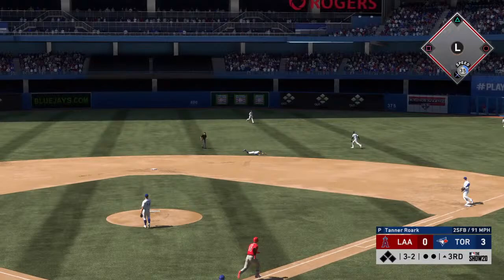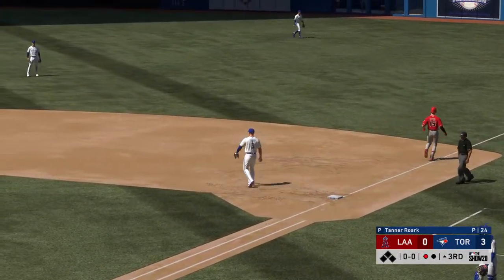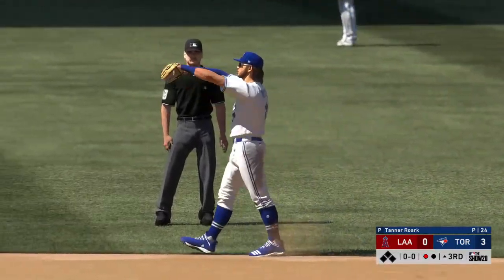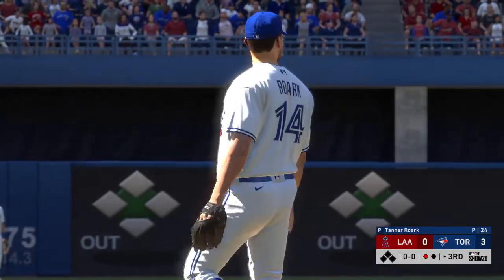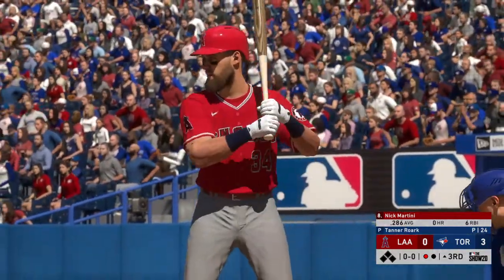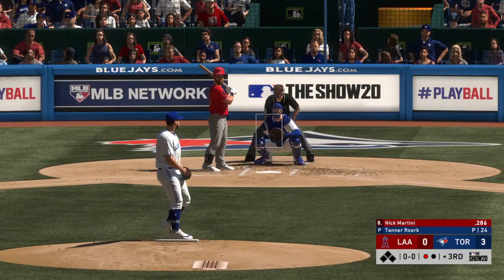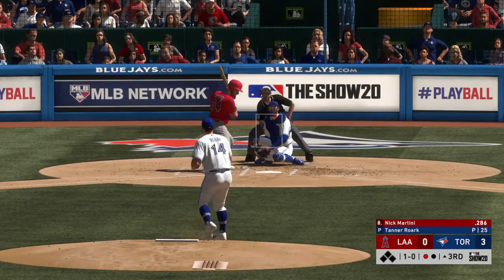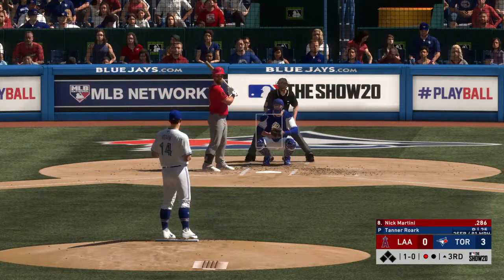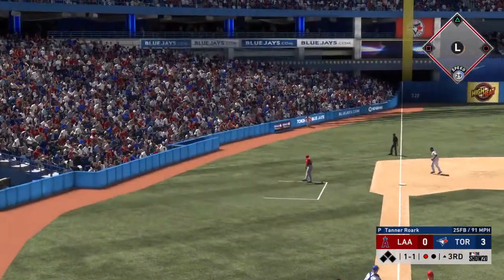Hit sharply on the ground. Oh, what a play! The throw to first. It's there, and he's out. And what a vital play there, preventing the leadoff man from getting aboard. Nick Martini the next to hit. He's ready. Here's the first offering. One out, nobody on. That evens it up 1-1.